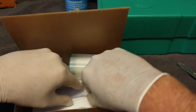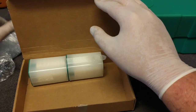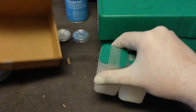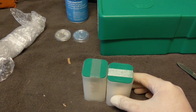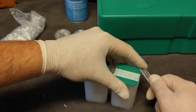Let me quick get this paper out of the way. Let's save that bubble wrap. I think that might have something important. But right off the bat, there you go. I got 2 tubes of American Silver Eagles, so 40 total. And I ordered random year or random date Eagles from them.